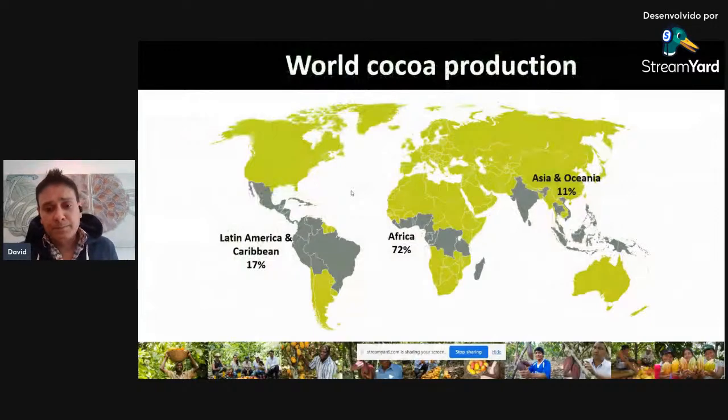I should mention, cocoa is among the top 10 most important agricultural crops. But unlike many of the others, cocoa is mainly produced by small farmers, so small-scale farming, maybe with an acre or two of land, right? And it's more than 5 million small-scale farmers across the cocoa belt that are producing the crop.